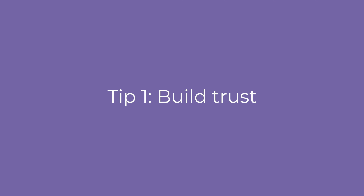My first tip to your landing page is to build trust. No one is going to click any button on your website if they don't find you trustworthy. I'm going to tell you how to show that you are trustworthy soon, but first let me introduce myself.